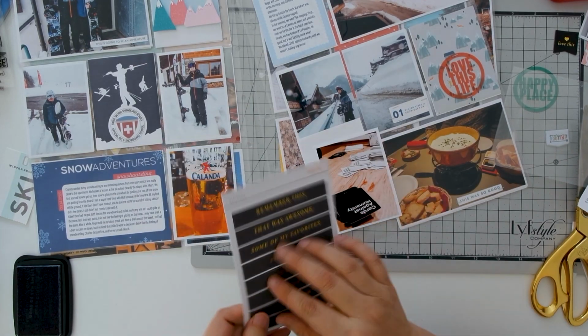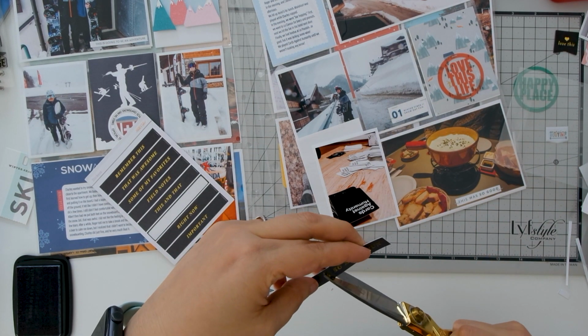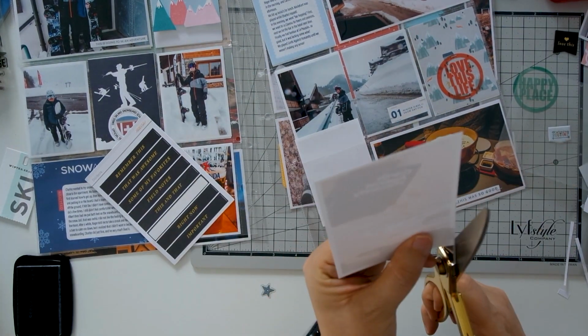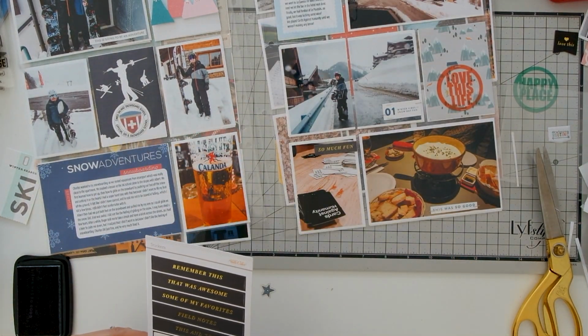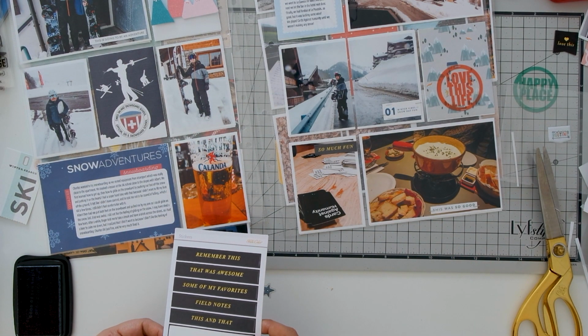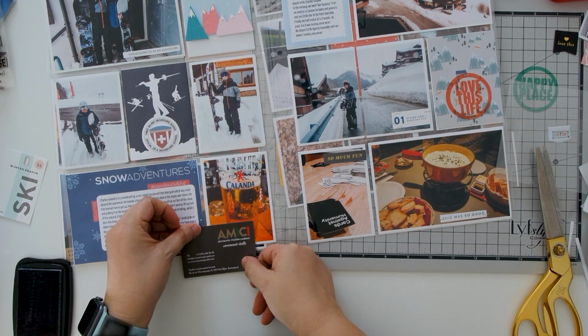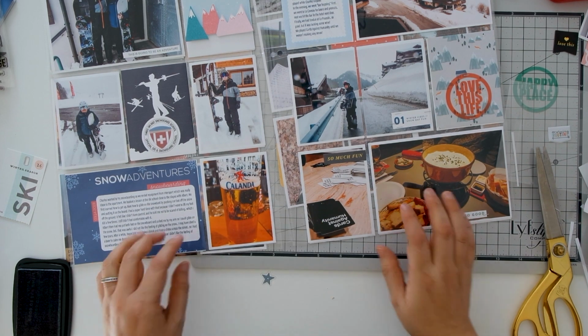After dinner, we went back to the apartment and we played some Cards Against Humanity, which is always a great time. I liked the So Much Fun overlay, but I felt like it was too big, and with the black on black, it wasn't very visible. So I found these stickers by Studio Calico that said the same thing, but they were smaller and they fit perfectly.